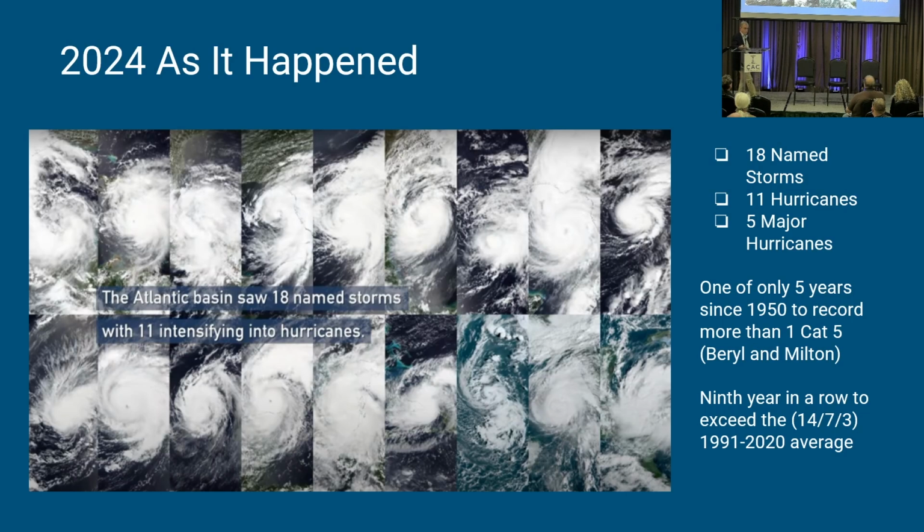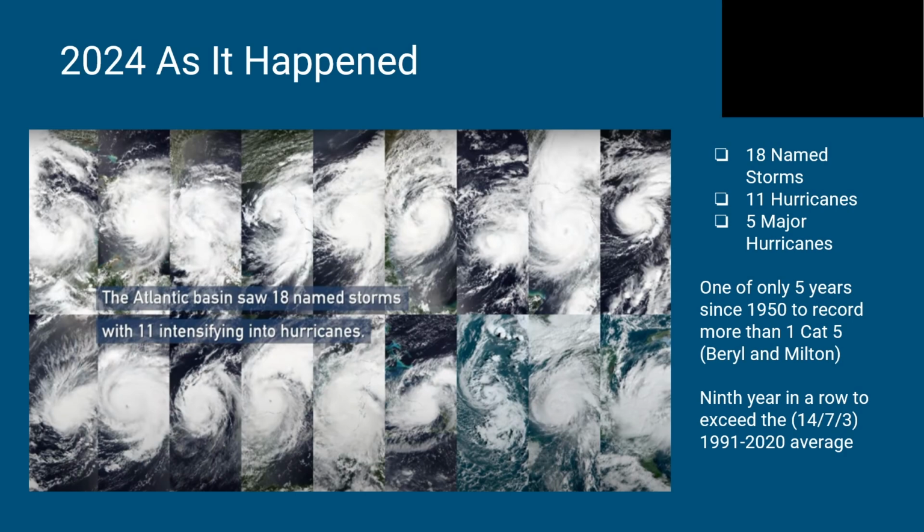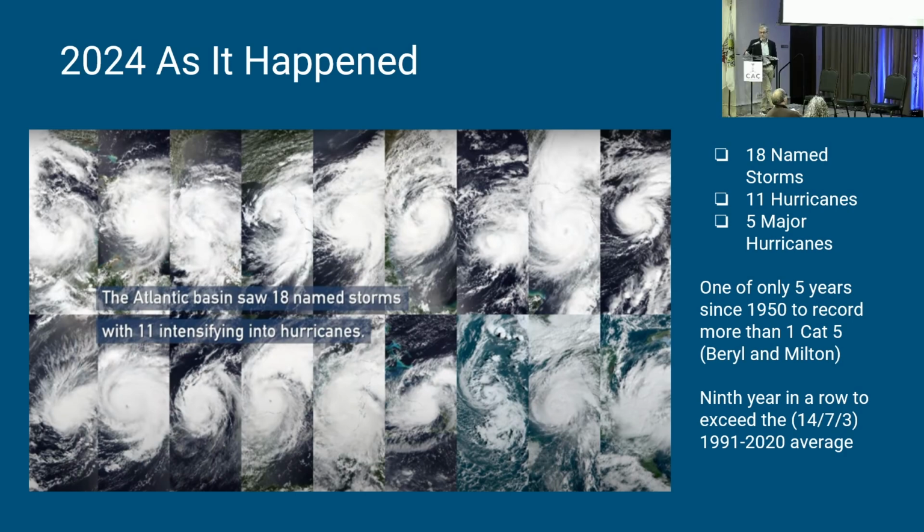Remember that in 2023, we only had 7 hurricanes and 3 major hurricanes, Cat 3 and above. 2024 was also the 9th year in a row that we beat the 1991 to 2020 average. That was of 14 named storms, 7 hurricanes, and 3 major hurricanes. 9 years in a row. That makes you think that maybe that average isn't such a good predictor of the future.